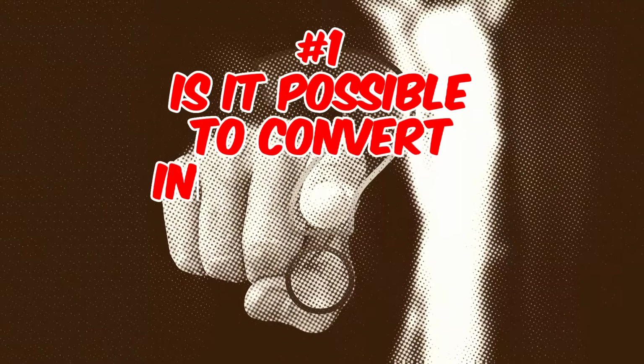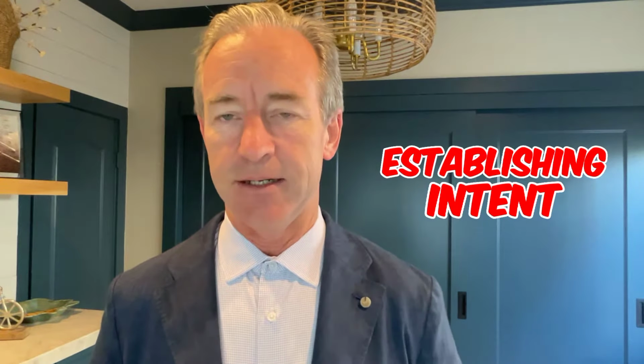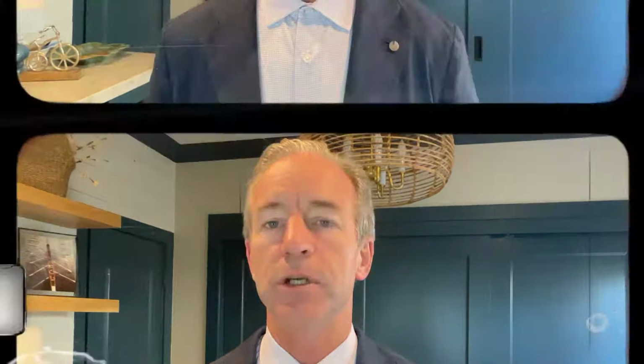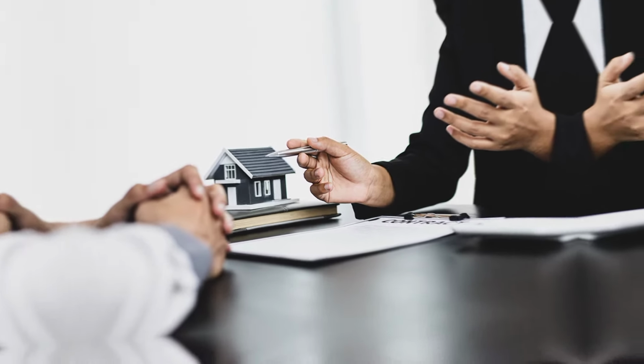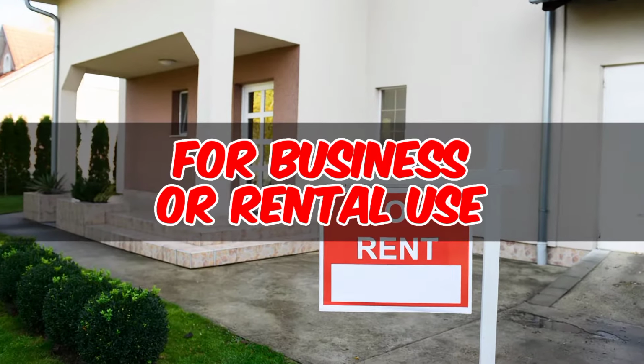So let's first address: is it possible to convert an investment or rental property into a principal residence? Well, let's begin with establishing intent. When determining whether a transaction qualifies for the special tax treatment, the IRS considers the taxpayer's intent. In other words, you must show that you originally intended to hold the property as an investment for business use or rental use, even if subsequently you changed your mind.